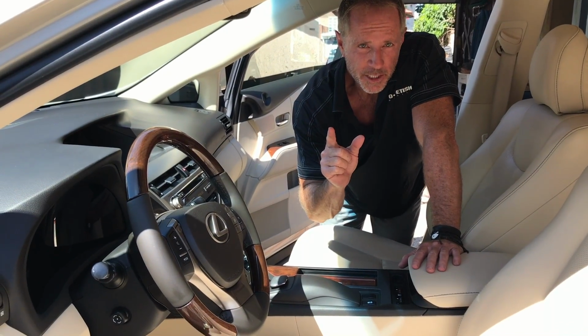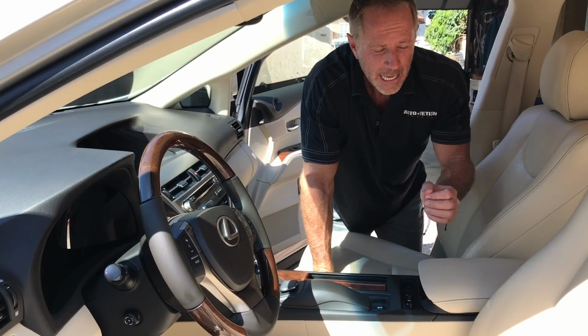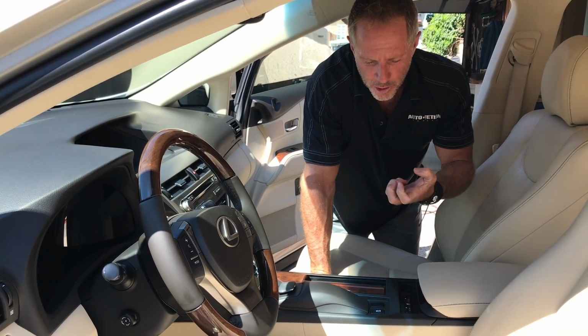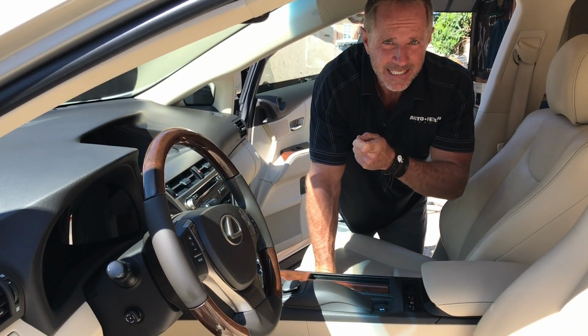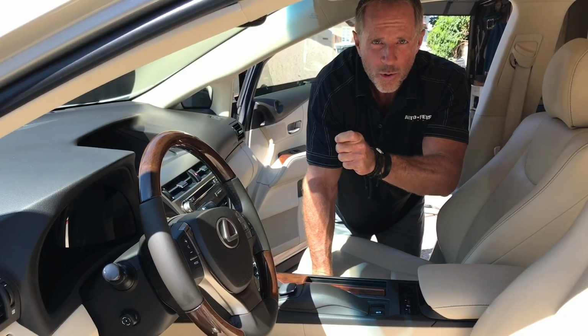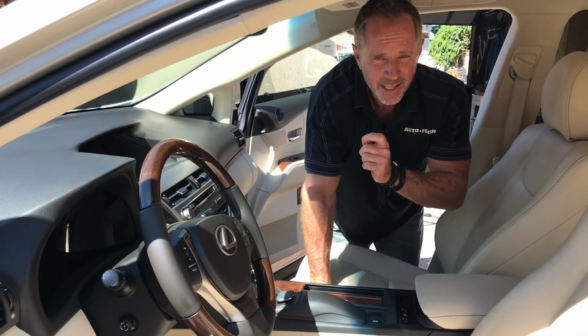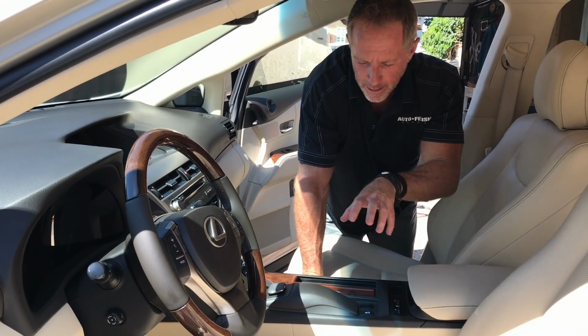What you might run into is the customer that says, hey, my car's only a year old. It only has 5,000 miles on it. Well, guess what? Dirt is no respecter of areas. What that means is dirt does not discriminate. It goes everywhere, and dirt can be as subtle as simple dust. Dust floats around and will settle everywhere.